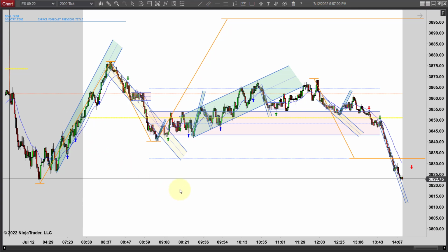Okay, here's a look at our 2000 tick chart, and I flattened this out a little bit, so if it looks a little odd, that's because I wanted you to be able to see where this target was up here. Notice we had this one leg up, and when we didn't get anywhere close to that, that's a sure sign that we're probably going to go much lower. So then you're looking for two legs down, and here's your first leg, and then you had the correction in here, so our second leg started here.